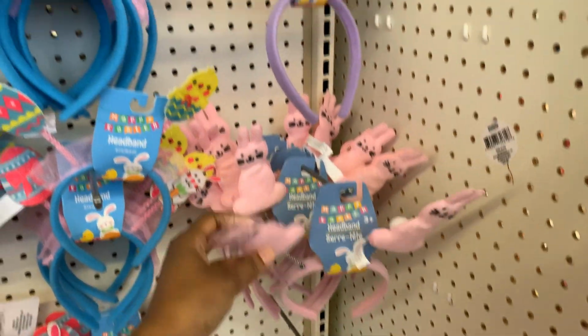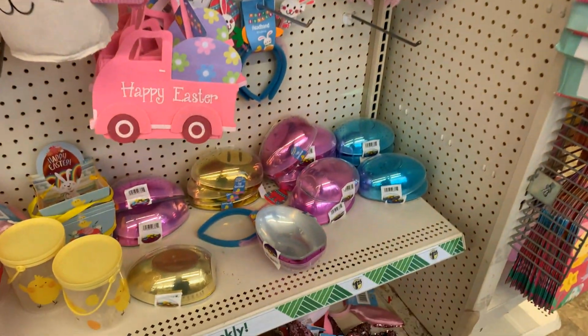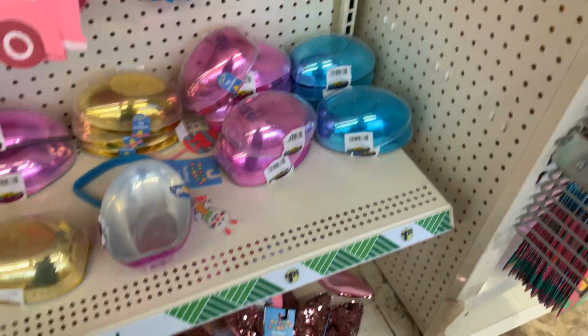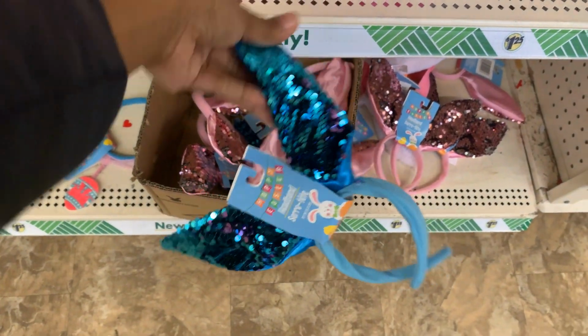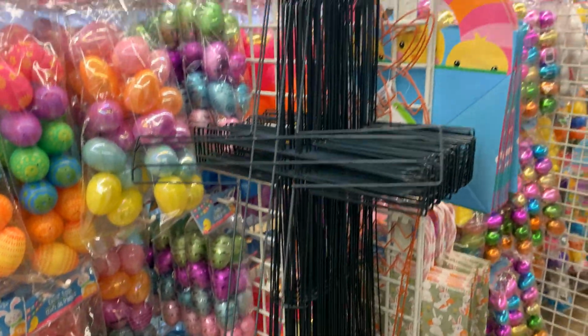These little headbands, I think they're so cute because they remind me of the little peep bunnies. They have other options too if you don't want those. And then these are just different eggs that they have, these little headbands. So many different options. And like I said, it's constantly changing. So some days I'll go and I'll see one thing and then another thing.